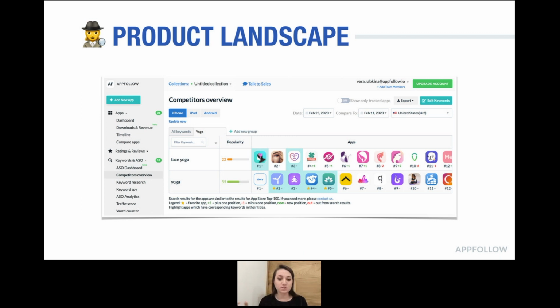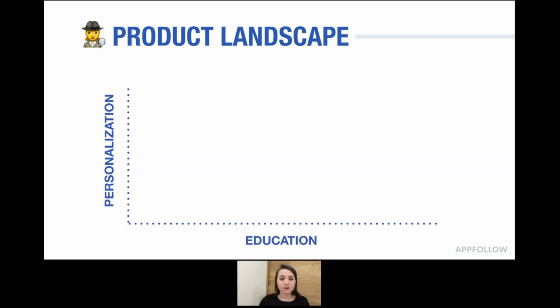That's what I'm talking about. That is, you're competing with other apps of a similar style. It's not only them. So what you want to do is just go for a competitors overview. For example, here I put face yoga and yoga, right? And you see they're different apps, and you go study them. And then what you want to do is map them, understand where you want to be.